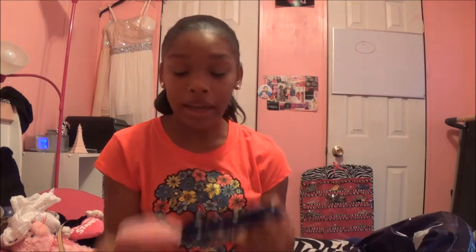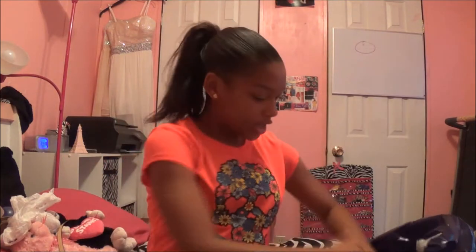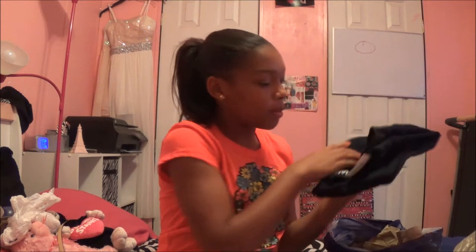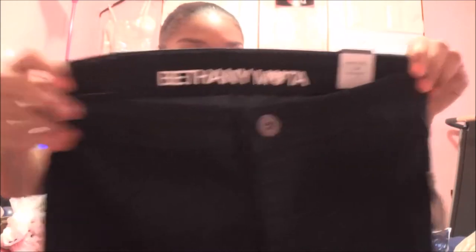Then for the 4th of July, I got this really cute headband. I like wearing my hair like this. Then I got a couple things from the Bethany Moda collection. I got these jeans and they are really, really dark blue. And they have no detailing on them. So it's just a zipper and then a button. So I really like them. And they're the high rise jeggings.